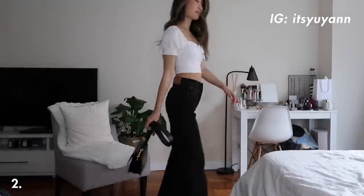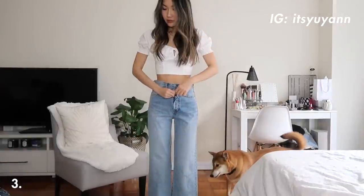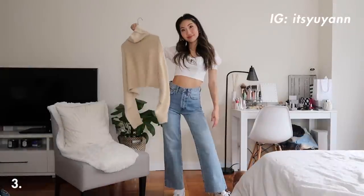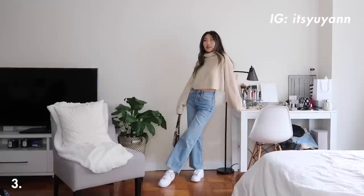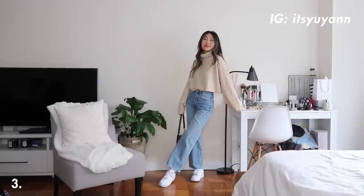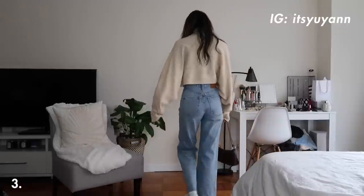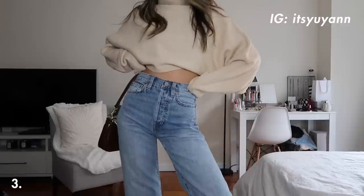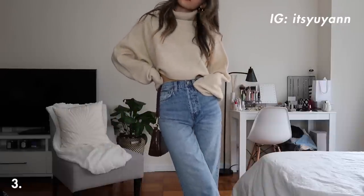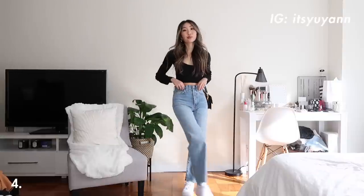It's hard to find wide leg jeans that fit well, but these really hug the figure and the wide leg isn't super overdone. I also have these in a lighter denim color, which I'm obsessed with. I love wearing it with something neutral so the jeans can really be shown off. I have on a beige sweater, but also a really simple black long sleeve top looks really chic with it too.